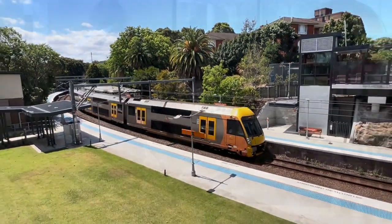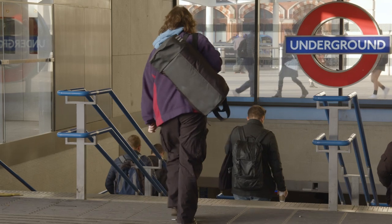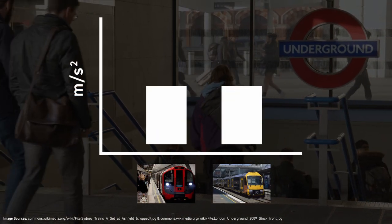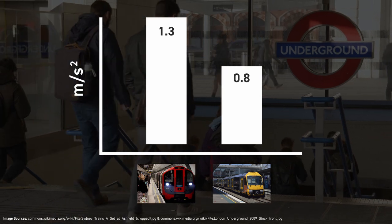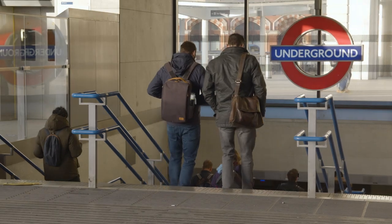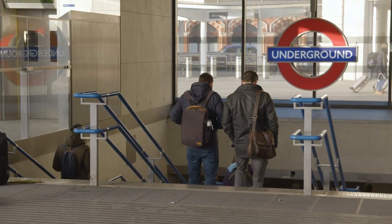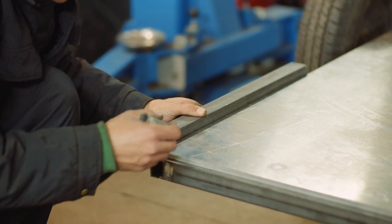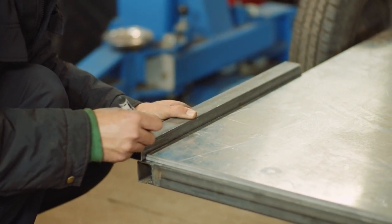If we compare the acceleration speed of the London Underground's 2009 stock with the Sydney train's A set, we can see that the smaller and lighter tube train can accelerate about 50% faster than Sydney's train. Now, weight isn't the only factor here, but it is still a significant one. Another drawback of Sydney's double-deckers is that they need to be custom designed just for Sydney.